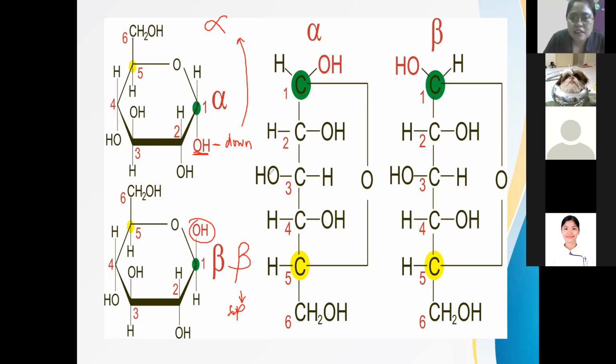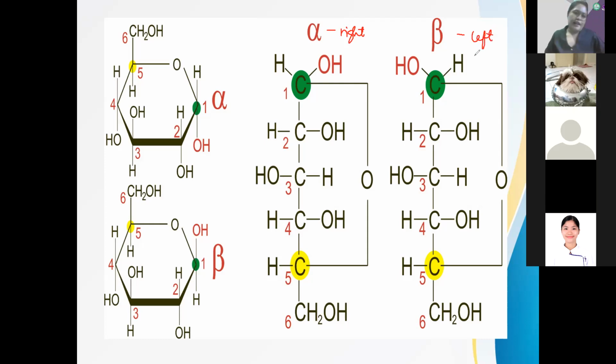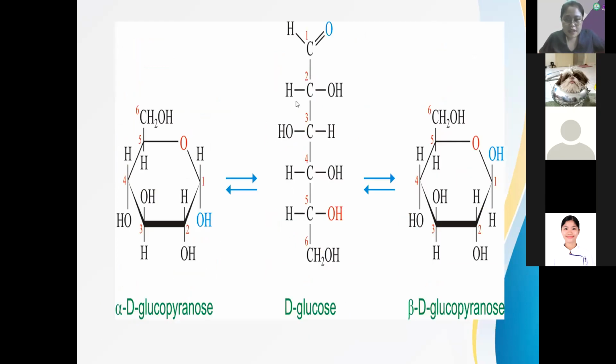So, mas dali ni siya makita class kung naka-cycle siya kaysa sa naka-Fisher projection siya. Kasi this one, you cannot really see if it's down or up. Pero para na lang for the sake, if ever mag-Fisher projection sila, alpha if the functional group is on the right, and then beta if the functional group is on the left. Okay. Sige. So that's it for the optical isomer.